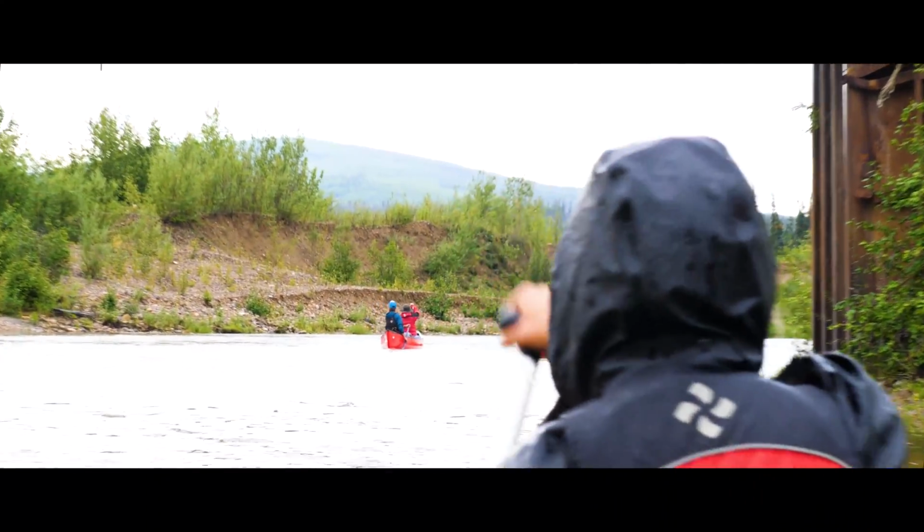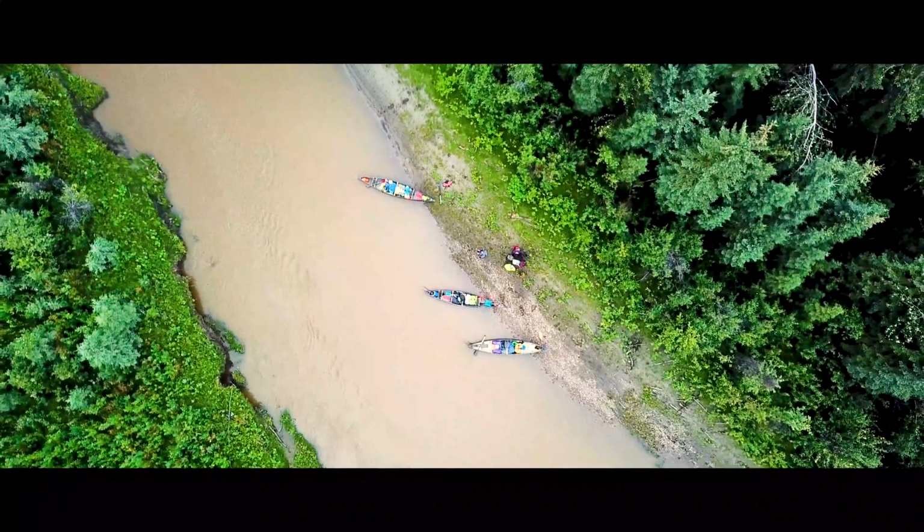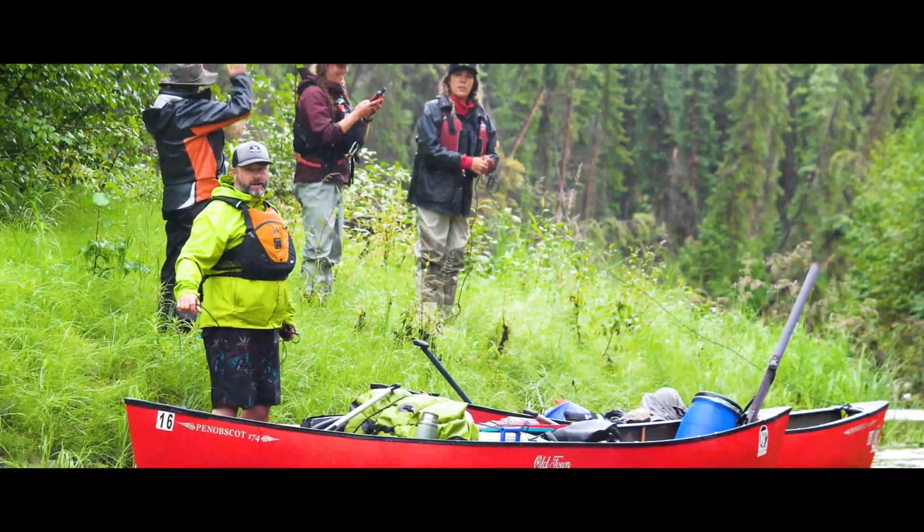I didn't realize that we had doubled the trip until we were already on the water. I think we're not going so fast. I don't think we're doing our 7 kilometers an hour anymore.